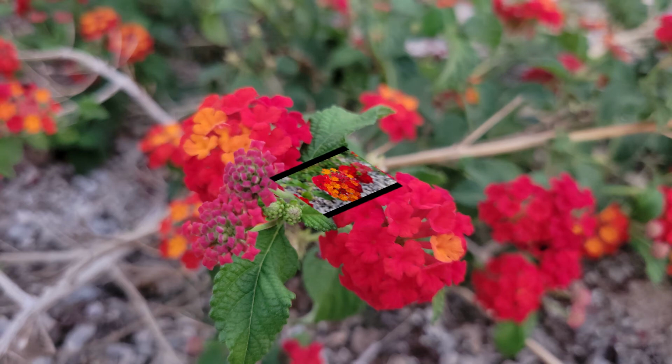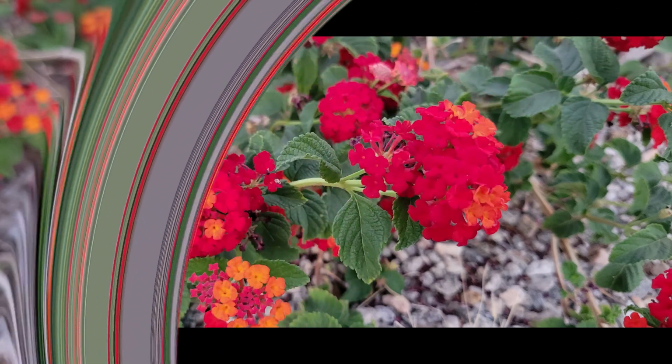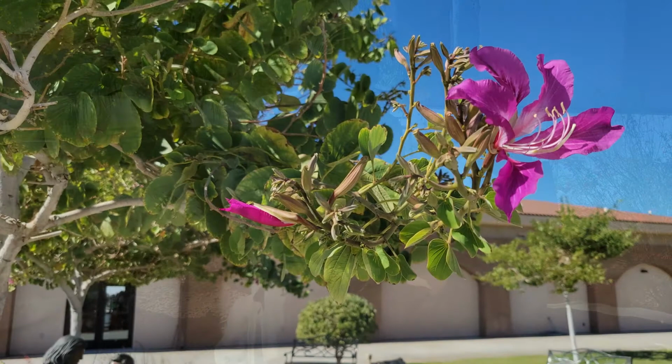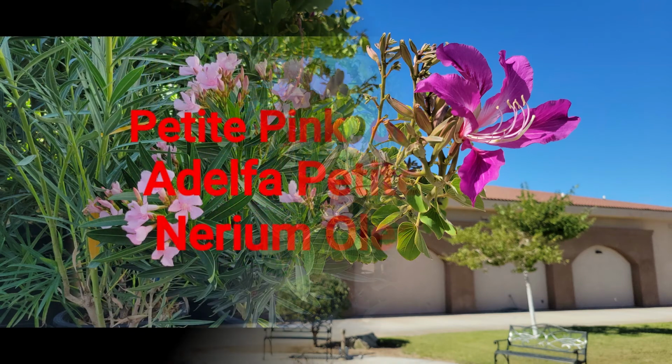This is the farming area in Yuma, Arizona. That is also during summertime, so there is no plant yet during that time. But during fall or autumn season, they are starting to plant vegetables.